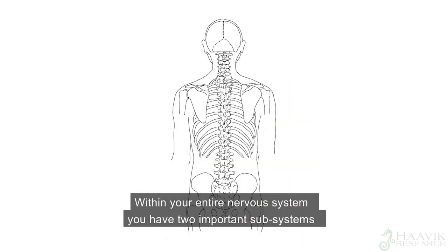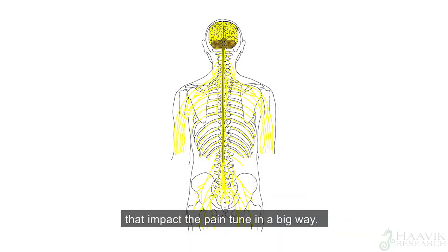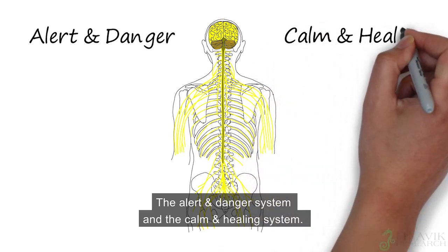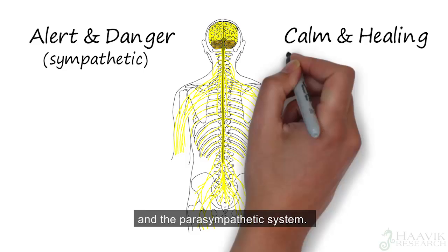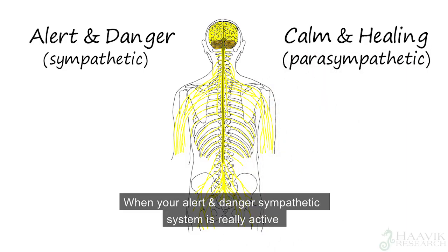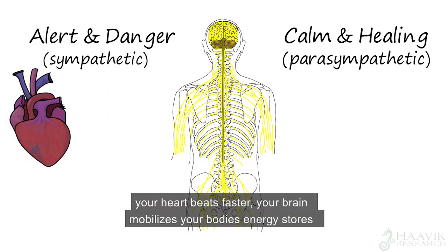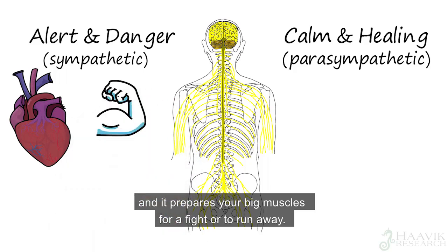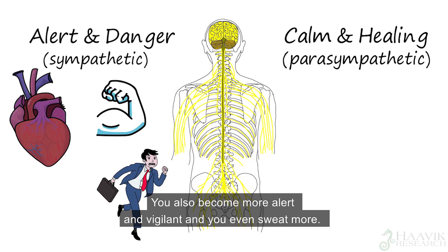Within your entire nervous system, you have two important subsystems that impact the pain tune in a big way: the alert and danger system and the calm and healing system. You may have heard of them as the sympathetic system and the parasympathetic system. When your alert and danger sympathetic system is really active, your heart beats faster, your brain mobilizes your body's energy stores, and it prepares your big muscles for a fight or to run away. You also become more alert and vigilant, and you even sweat more.